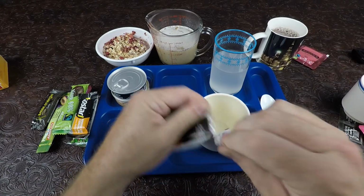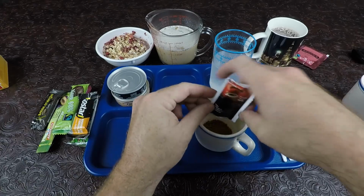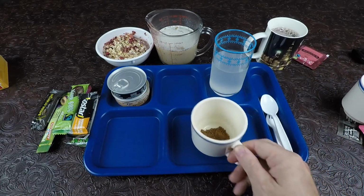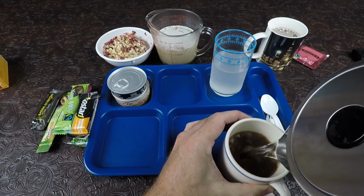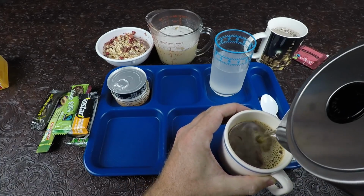Cup of coffee. It's a nice freeze-dried coffee. Yeah, I'll put a little more in that. It's a pretty small cup.